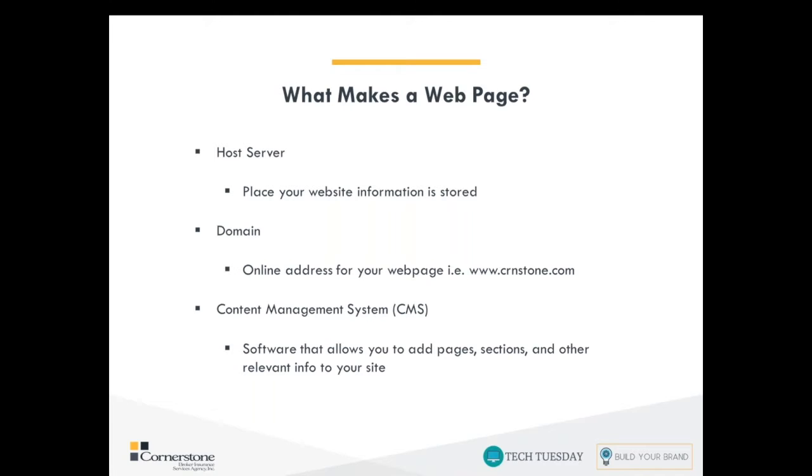The last part is a content management system, which is the software that allows you to add pages, sections, other relevant information, and edit posts on your website. What we're going to be going through specifically is a few different CMS options. And nowadays, a lot of the more affordable CMS options also lump in a domain address and host server services. So let's jump right in. We're going to be covering Squarespace, Wix, WordPress, and Weebly.